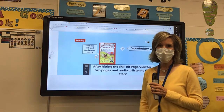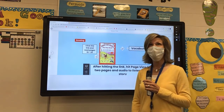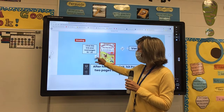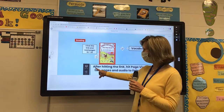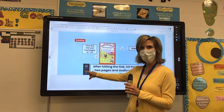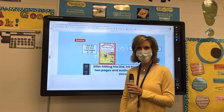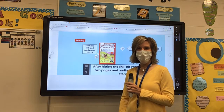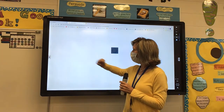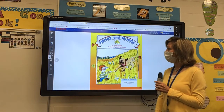So today we're going to read the new story. It is in our reading book. It is Henry and Mudge, the first book, and I know some of you are familiar with this. On your Seesaw app, you will go to the story and hit the link. Before we do that, I want you to become familiar with a couple things. When you're reading the story, there will be two buttons you can push. Page view means you can look at one page at a time, or you can look at 2 pages at a time. I'll show you when we get in there. And then the audio will have it read to you. So let's click the link, and then you have to push the e-reader book. It should come up to the title page, page 15, Henry and Mudge.